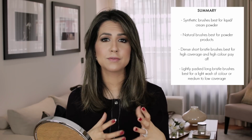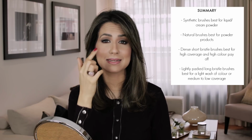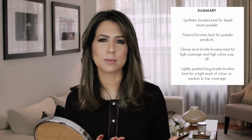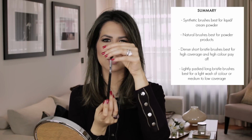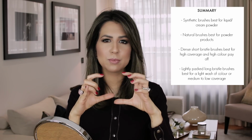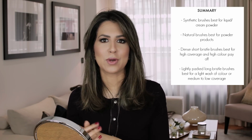So some people love these brushes which are very lightly packed and quite long to blend in concealer, just so that the edges, for example, are very, very seamless. I prefer to go in with a sponge, but if you like brushes, that's a good way to use brushes. Something like this brush, which is a blending eyeshadow brush, could work well for concealer, just to blend out the edges, just because the bristles are quite long and separated. Then shorter bristles tend to be more packed together, and that will pack more of a punch in terms of color. And it will also give you a lot more full coverage.